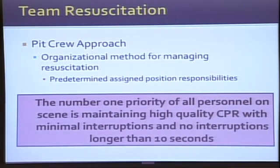So it's simply an organizational method for managing resuscitation, giving predetermined, assigned position responsibilities, and that depends on what you're anticipating as personnel arrive. Now, in most places, if you have a 7-person PIC crew approach as your ideal, you're not going to have all 7 people show up at the same time. You have to have a PIC crew that's a viable, living kind of thing. It starts out and then it adds to it.